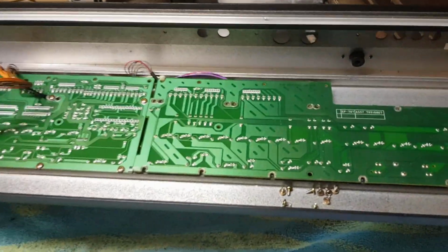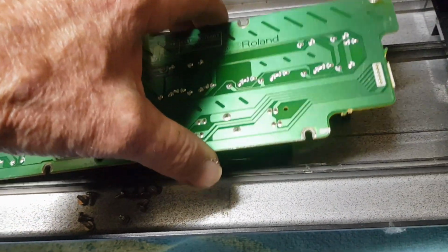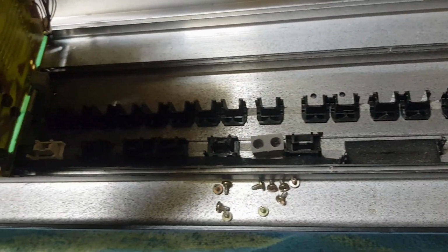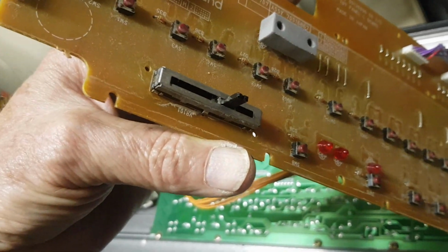Nice access to the boards. The volume control is under this board. I've just taken the screws out of there, so we should be able to lift that up, and all the other buttons will stay there. We try not to disturb them, and there we go, there's the slider. So I'll just work that back and forward.